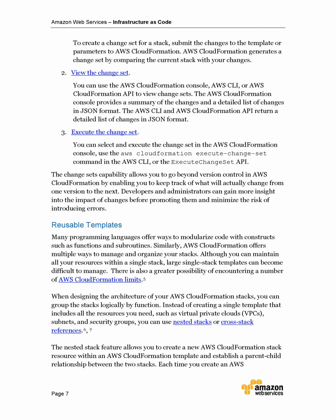Similarly, AWS CloudFormation offers multiple ways to manage and organize your stacks. Although you can maintain all your resources within a single stack, large single-stack templates can become difficult to manage. There is also a greater possibility of encountering a number of AWS CloudFormation limits. When designing the architecture of your AWS CloudFormation stacks, you can group the stacks logically by function.